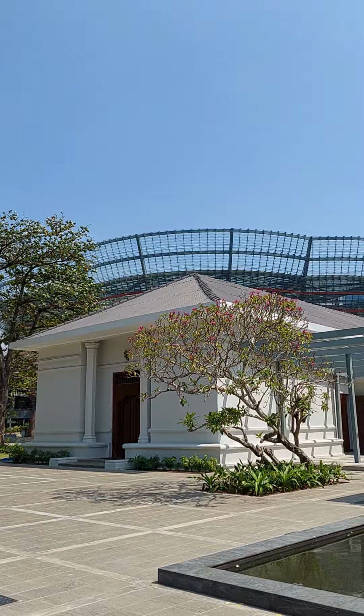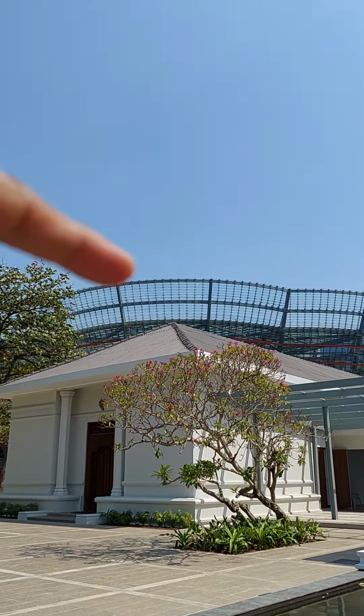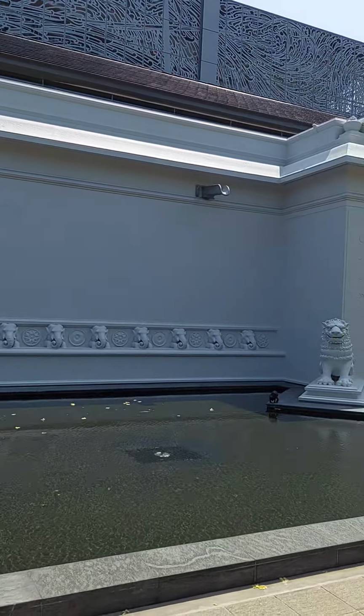A very nice place in Sri Lanka, the art gallery. You can see the next site. It is Nelum Pokuna. It's beautiful. The designs are Sri Lankan cultural designs.